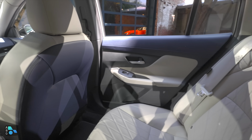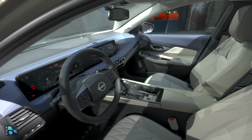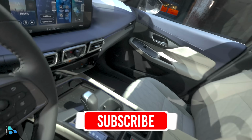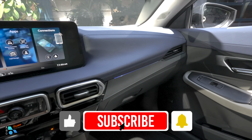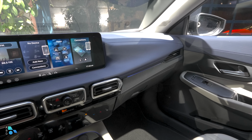And again, it helps dress up this interior in a way that I hadn't expected. Now let's take a look at what I know everybody has been wanting to see: the redesigned Sentra interior. So let's go ahead and close that door, and keep in mind that we're taking a look at the SL trim, which is the top of the line model.